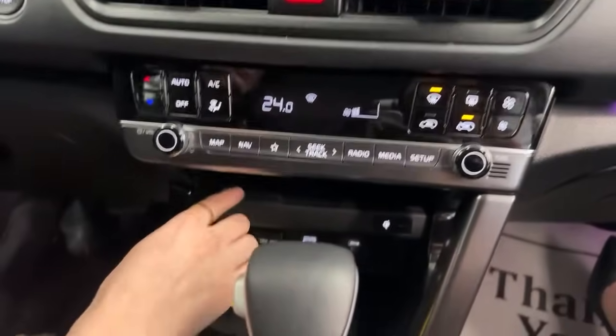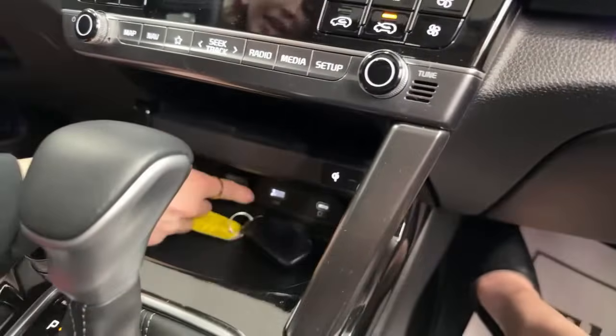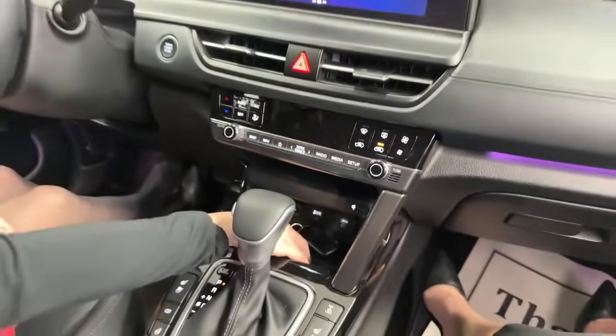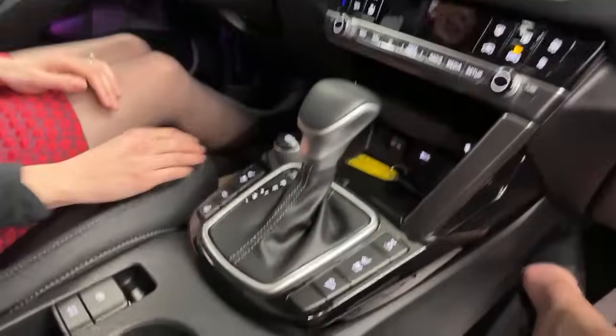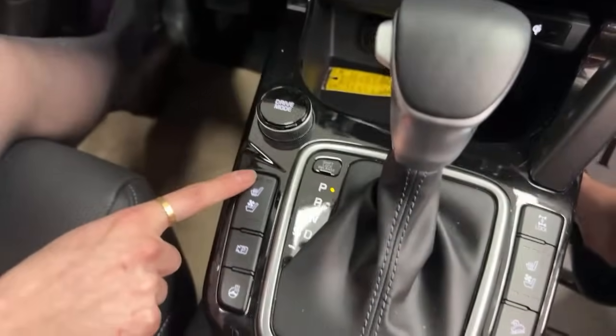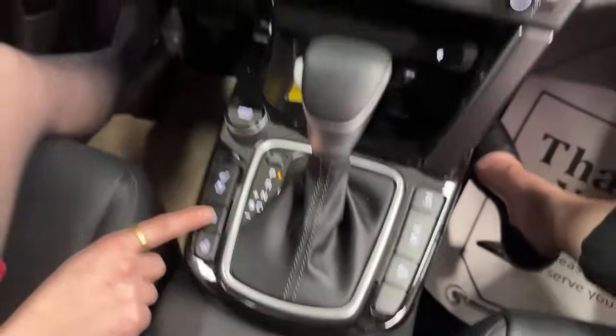Now, if we move down, we have the inclusion of a wireless phone charger. I can turn that back off. Wireless phone charger, and then again, still that same 12-volt USB and USB-C, and again, your little change pocket. As I mentioned, we still have the same drive modes that are equipped in this vehicle, and your heated seat, ventilated seat controls, as well as your rear view camera.